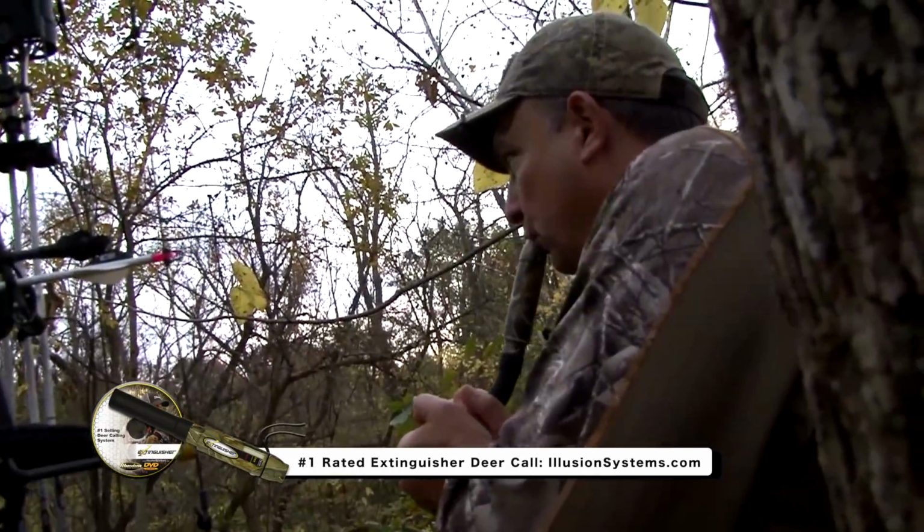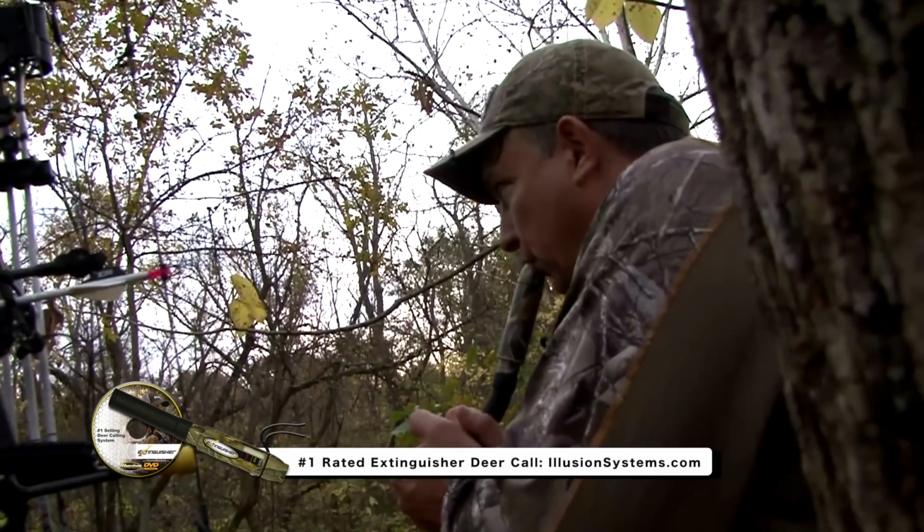If that buck that's lost her hears the sound of those grunts that I'm making with the extinguisher, I'm hoping that he's going to key on that and go, wait, somebody's come in there and picked up my doe, because he can't see her anymore, and hopefully he's going to come at the sound of that calling thinking that buck is now on the doe he's been with.